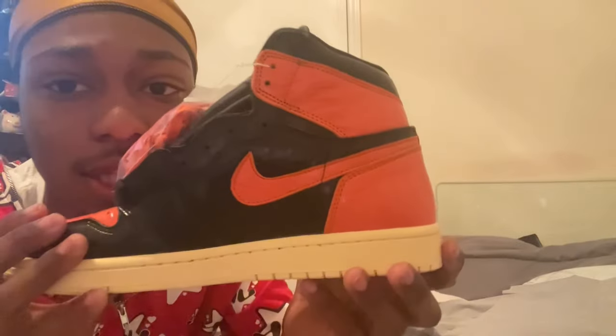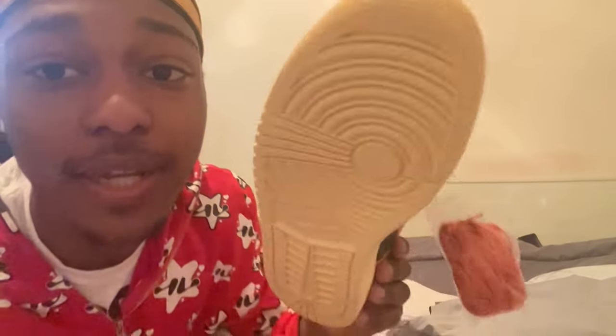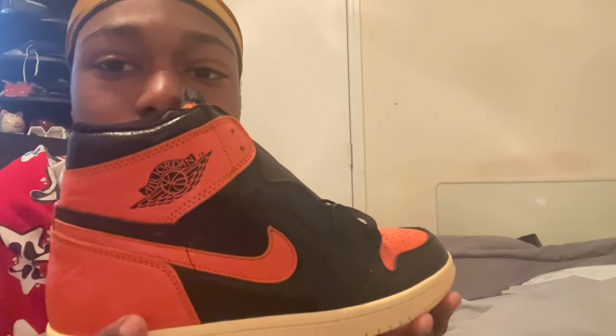Alright, but we have the shattered backboards. I don't know if they're supposed to look like that. Y'all let me know. They look good so far. You have the Nike symbol right here. You have the Air Jordan right here. I'm gonna make a separate video comparing my other shoe that I got, but I don't know if it's supposed to look like this. I know the shattered backboards look a little bit weird, but nothing else looks bad.